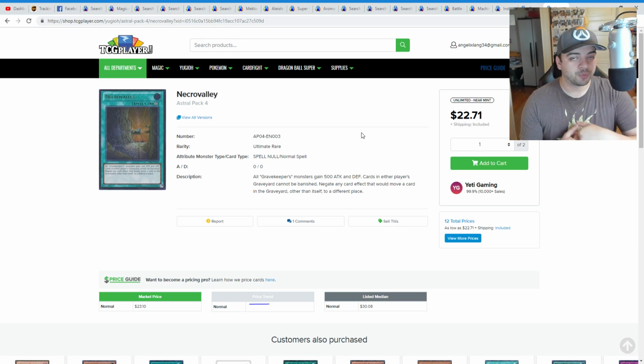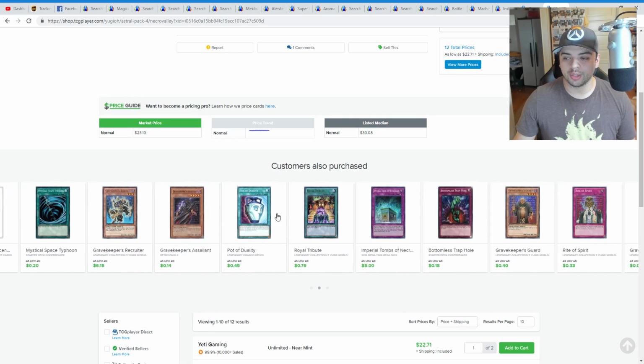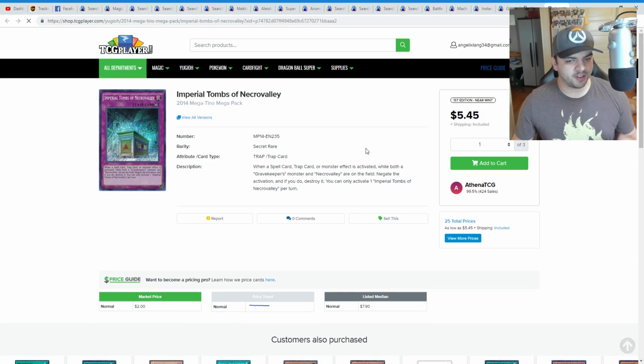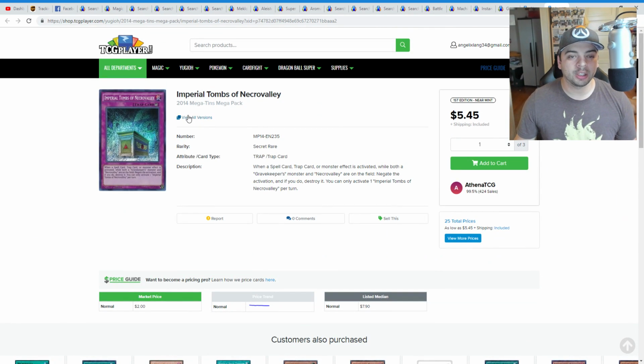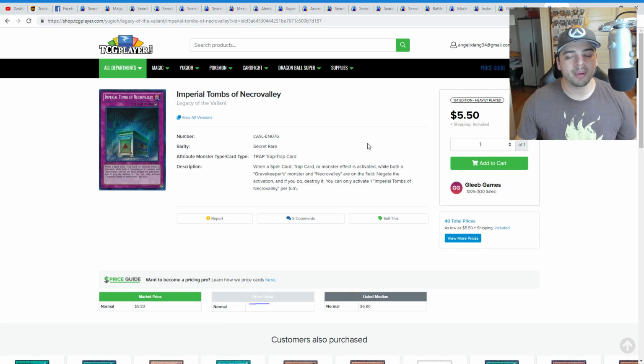Whether it's this meta, the next meta with Soul Fusions, or the Savage Strike meta, this is a deck that is very, very good at locking you out of your graveyard while constantly manipulating their own field. And they have a lot of dumb cards, like this one over here, Imperial Tomb. If you have Necrovalley and your Gravekeeper monster, which the deck always does, cool, negate everything. Cards at 3, counter trap. Price is currently dropping down a little bit, about 5 and change, but that's only the 2014 Mega Pack. The Secret Rare is roughly around $6, which is still relatively cheap. Love the artwork, by the way.